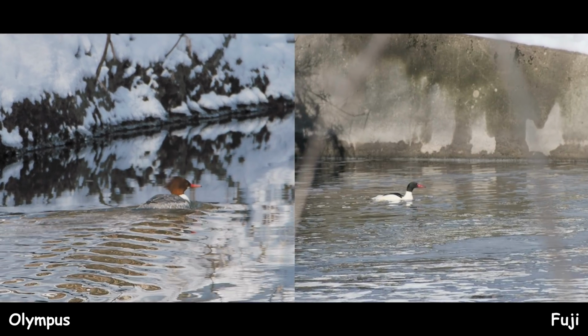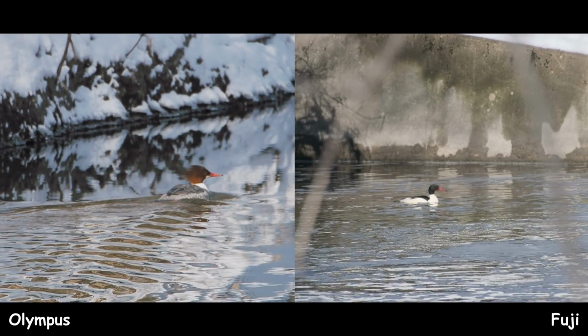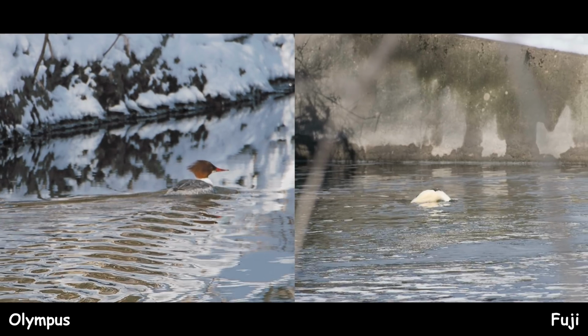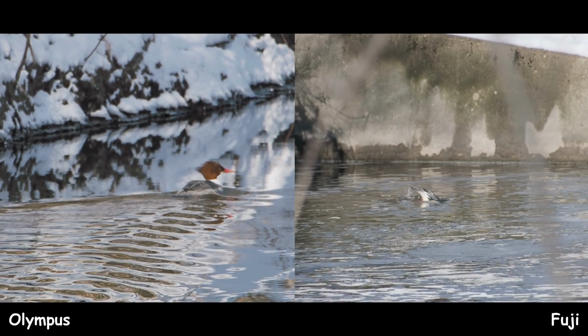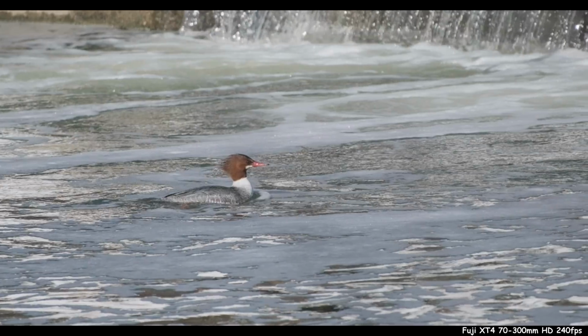Fuji does have a luck factor though that comes on their side. Every time I pulled out the Fuji, the animals would do something different and better than when I was on the Olympus. I don't know, man. Fuji has some sort of animal lure. Look at this duck Jesus moment. I found a Jesus duck.